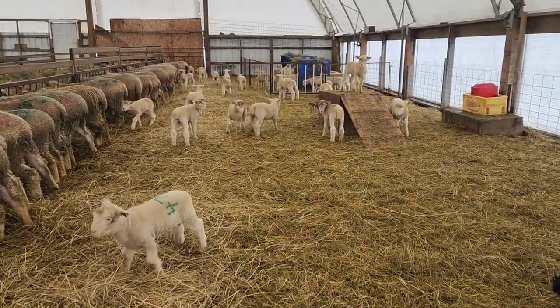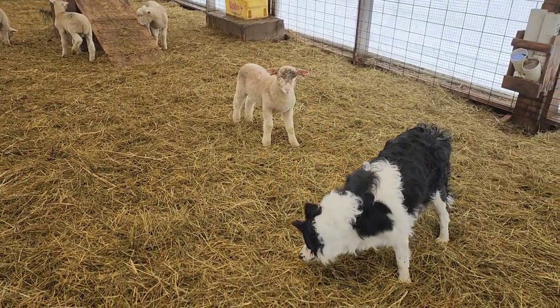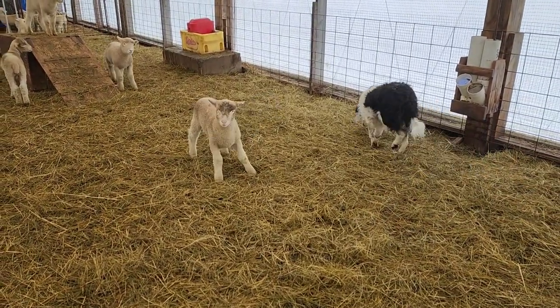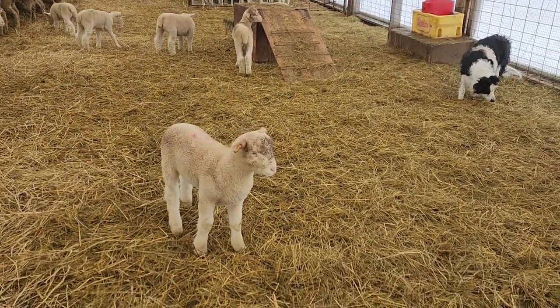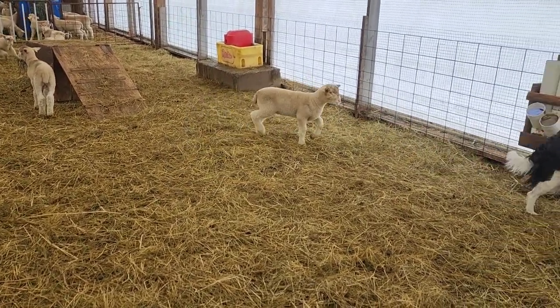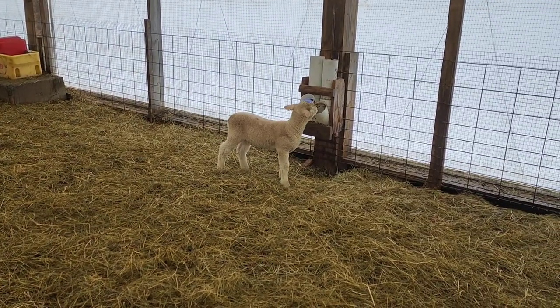So this pen has the oldest of the lambs. That one's acting tough around Katie. Oh, and you're a pretty girl too. So as they're getting older, this pen is starting to develop their personalities now, as you can see by this girl.